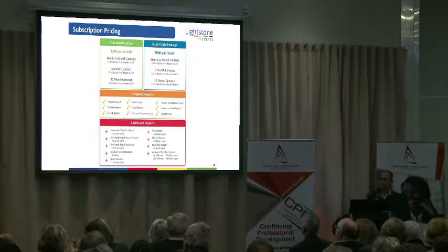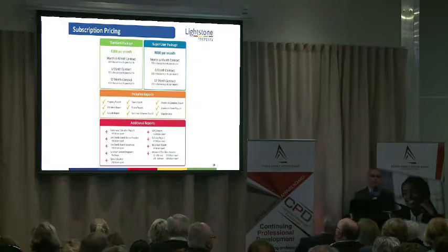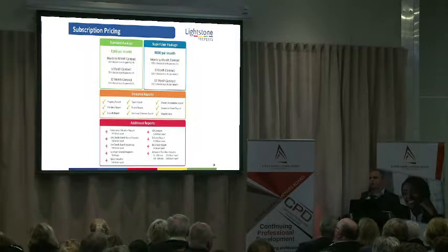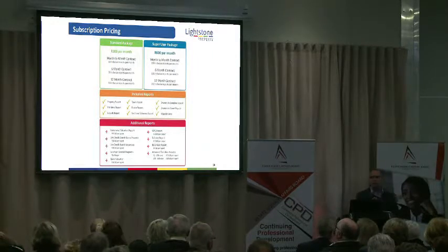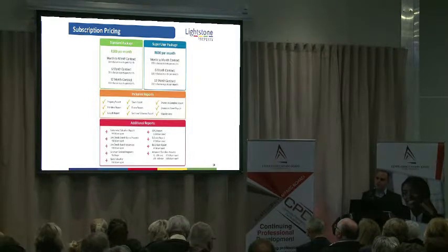And what we've done with Map My Area is that we've given you the ability to create an area that you've defined, so that you can get some high-level data on that. So if you marketed within a suburb, only a small section of a suburb, or maybe over a boundary of a suburb, this is a nice way of doing it.